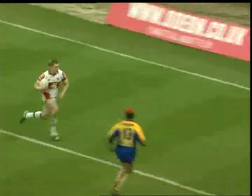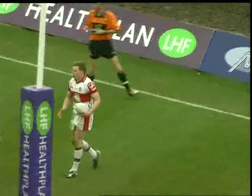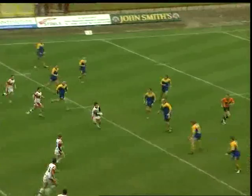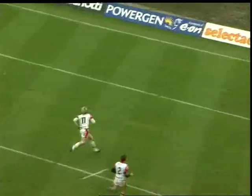And Goddard's going to go in underneath the posts. And Rovers do send the fans home with one last try. And it's a good try as far as John Goddard's concerned. Goddard gives it to Williams. Morrell looking for support, brings in Smith. He gives it Morton for the hat-trick! Gareth Morton! He gets the second hat-trick of the day.